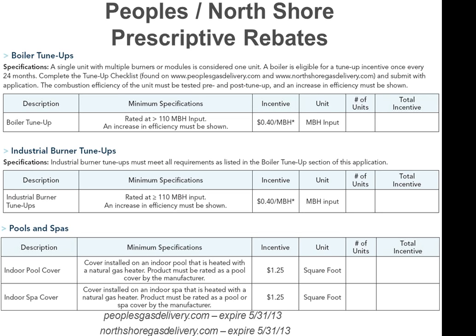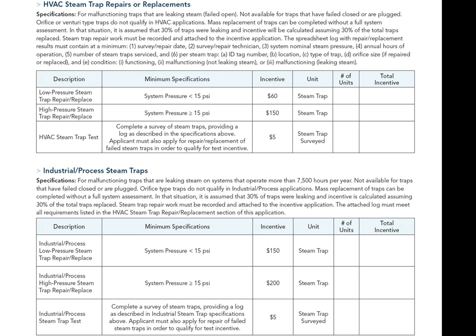There's also a boiler tune-up program. It's 40 cents per MBH. Same kind of thing as the Nicor one. You got to do the combustion analysis and all that good stuff. There's a rebate program now prescriptively for tuning up industrial burners. And then there are rebates for pool and spa covers.